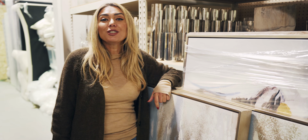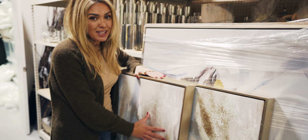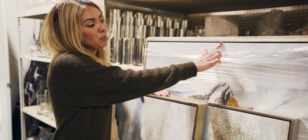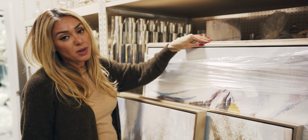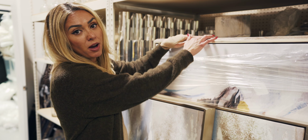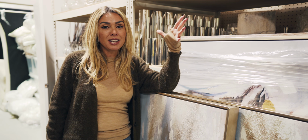And number 5, try playing with your artwork. Although our artwork is a little bit more modern on the inside with the canvas and the abstract, you can try choosing pieces where the frame has a little bit more of a traditional look. So for example, if it has some gold leafing, in this case, mixed in with some wood, and obviously the shape of the frame.